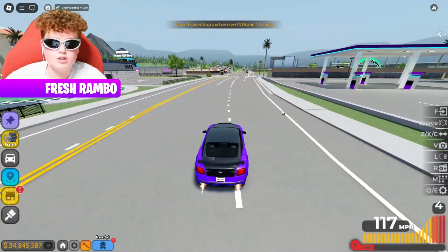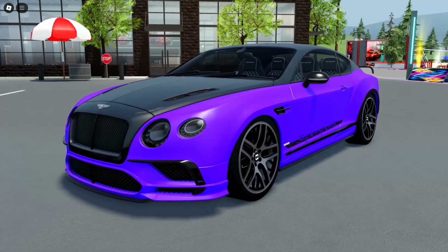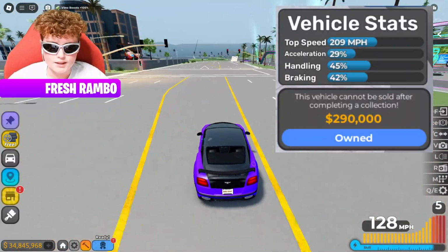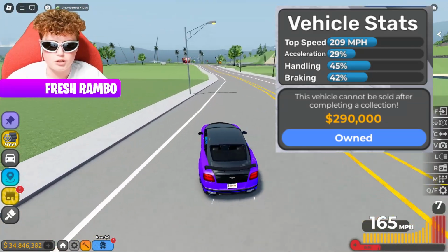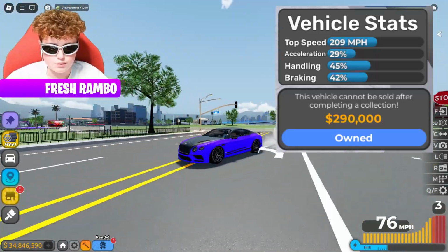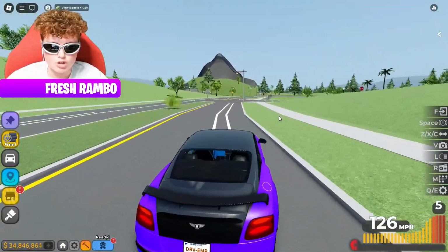Alright, so the last car on this list for best cars under $500,000 in Driving Empire is the Bentley Continental Supersport. It's brand new, might as well, right? So vehicle stats are still pretty good. It's got a top speed of 209 miles per hour, an acceleration of 29%, a handling of 45%, and a braking of 42% with a price tag of $290,000. And this thing is pretty cool looking. But yeah, that is the top 10 best cars under $500,000 in Driving Empire.